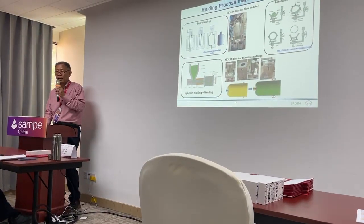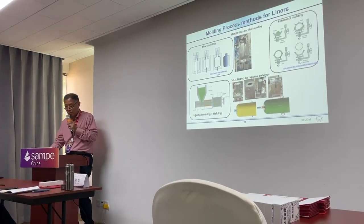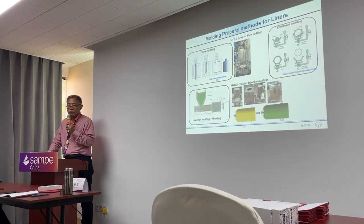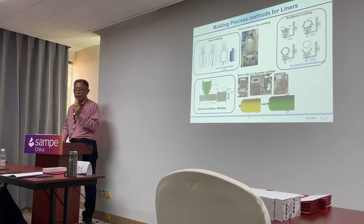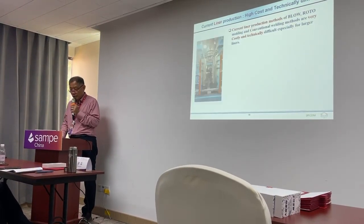And also the liner is a big issue. As you can see, blow molding, rotor molding, or injection molding, three methods can be used depending on the size and depending on the quantities. We cannot say which one is better than the others, but again, it depends on the size.